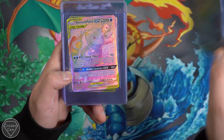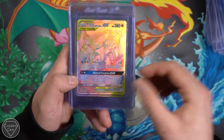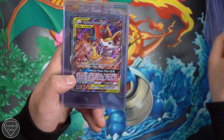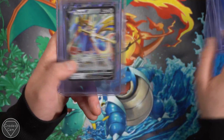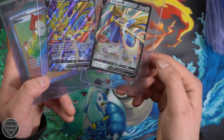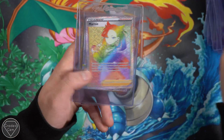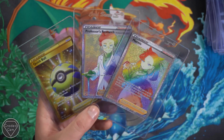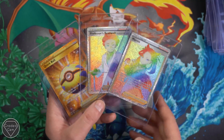Venusaur and Snivy, Charizard and Reshiram, Blastoise and Piplup, Arceus and Palkia GX, Reshiram and Zekrom, Charizard and Braixen GX, beautiful card, Zacian V, Zacian V, really nice to have the full art and the normal art. Marnie and Professor's Research. Wow, that's cool. And Quick Ball as well. So yeah, Jack, thank you very much. Really cool submission to see.